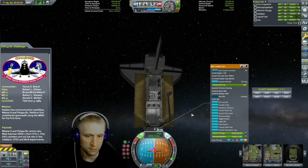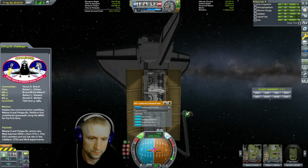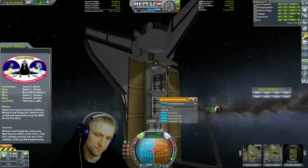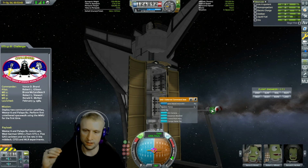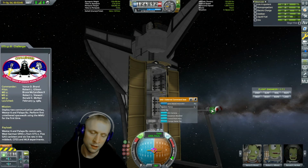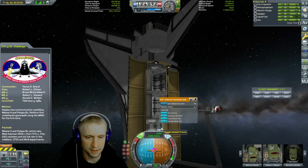The one other thing in the payload that I didn't talk about was, in simple terms, a helium balloon that would deploy from the payload bay. Once it got to a certain distance, it would inflate and become a huge balloon. They were going to use that to practice maneuvers up to it, around it, kind of like what they did with the SPAS on STS-7.